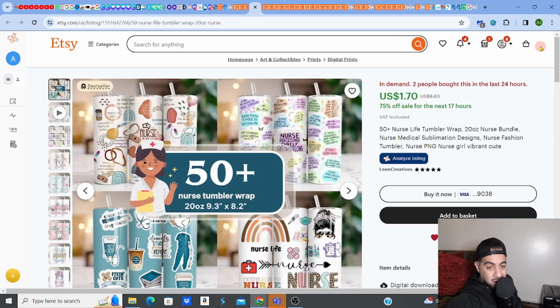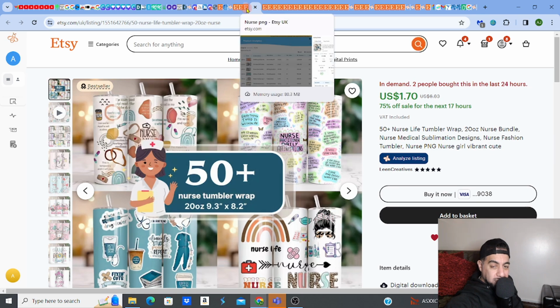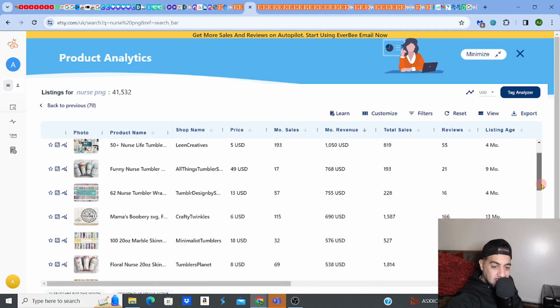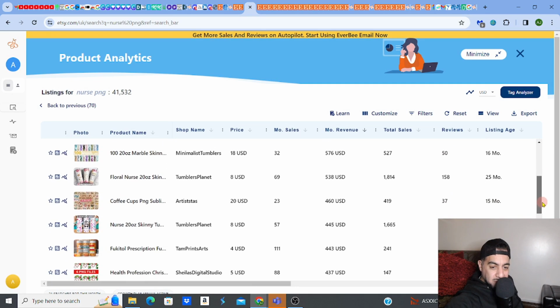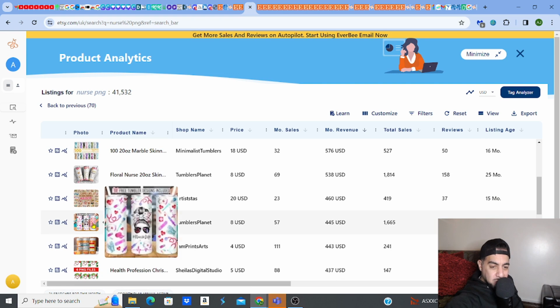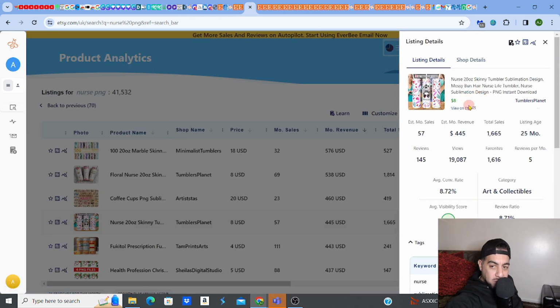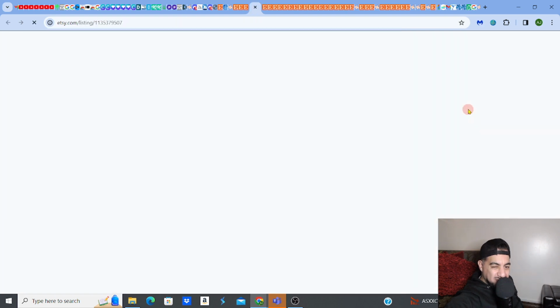50 plus wraps. That's a lot. 20 ounce. Boom. Right? But it's making about $1,000, although it is on a sale right now. So you definitely need to take that into account. But Tumblr wraps look like something that could work, definitely. Let's have a look and see what else does well. Because look, these are just one listings, man. So if you can make money from a listing, look, this is just one. Is this just one Tumblr? I believe it might be just one Tumblr with a messy bun hairstyle, nurse lifestyle.